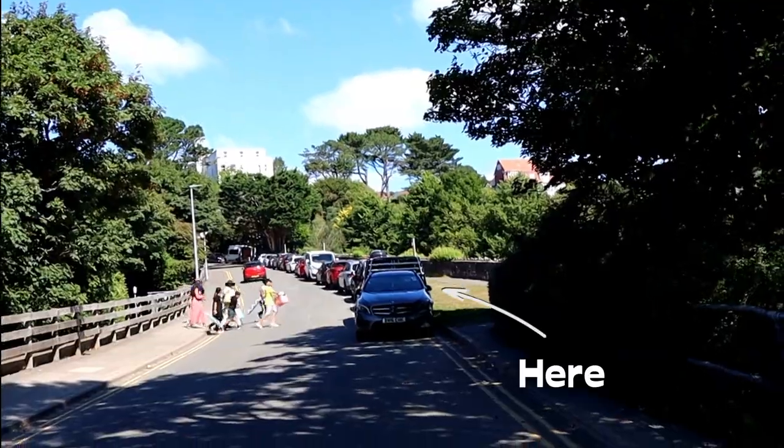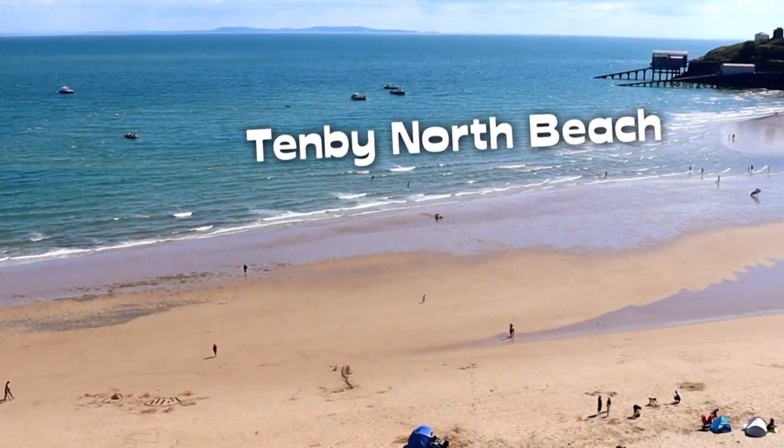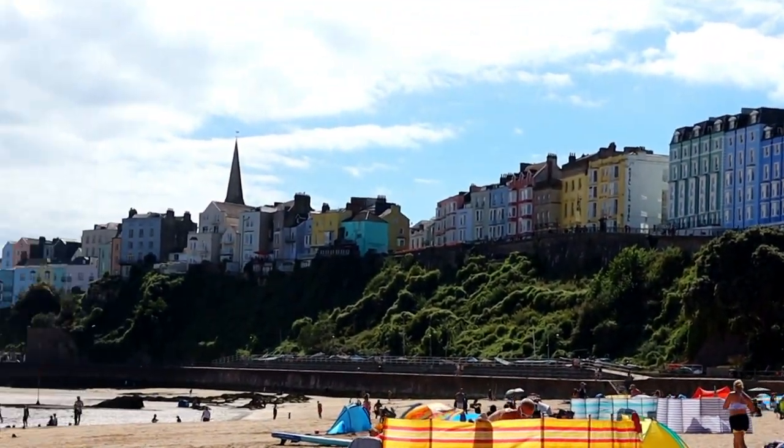There's a nice place to park your van right next to the stairs that access Tenby North Beach, but the spaces fill up fast, so get there early. It's roadside parking, not a car park, so it's not ideal, but it's a rare place to park up for free in Tenby, so take advantage of it. As always, the coordinates are in the video description.